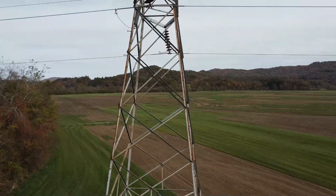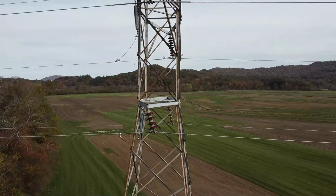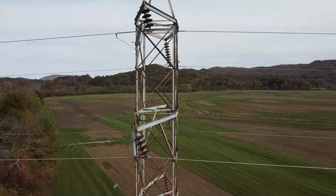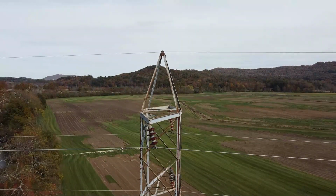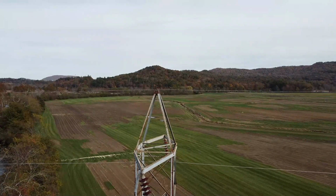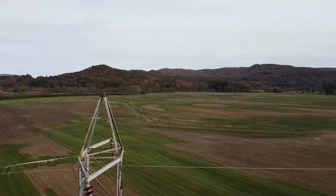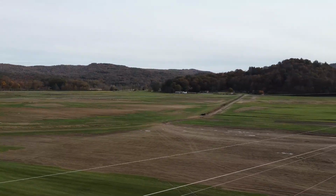Here comes the insulators. See how far they're pulled to the right? And see that wire hanging out right there? That's a secondary wire connected to another insulator hooked to those wires. In case one of them breaks, the other one will catch it. Well, one of them's already broken. The other one breaks, it's going to go down. So, didn't like finding that today.